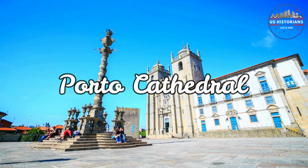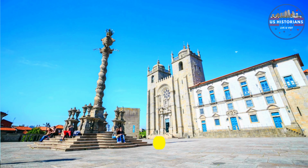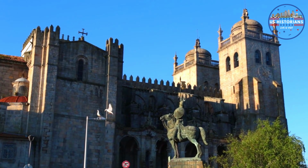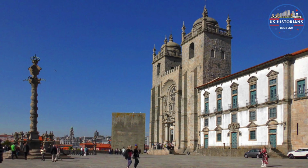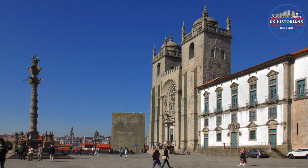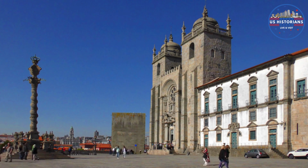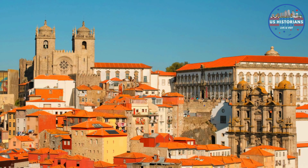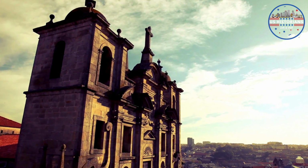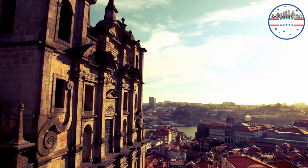First stop on the list is this beautiful Porto Cathedral, or Sé do Porto as the locals call it. One of the oldest and most important places to see in Porto is the cathedral. This historical site gives us a look into the city's long past, with its beautiful Romanesque building, and it was built in the 12th century. It's almost 800 years old, and its towers and dark facade make it look like a castle with the views of the city. A lot of changes have been made to the church over the years, but many of the original features have been kept.